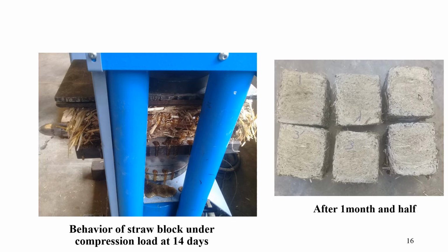This is after 1 month. Before we unmolded one block, why did we stay for long before we conducted tests? Because we realized after 14 days, even though the blocks look dry on the outside, the inside part of it is still so wet. You see how the gum is leaking. This one is after 1 month and a half. We cut the block and they were dry enough, so we conducted the tests.